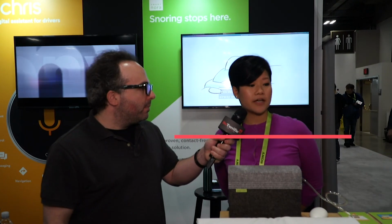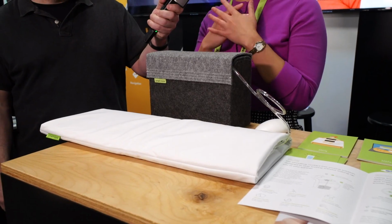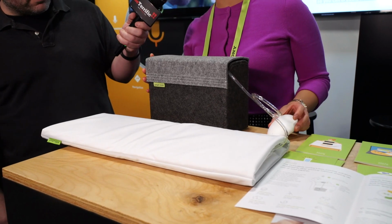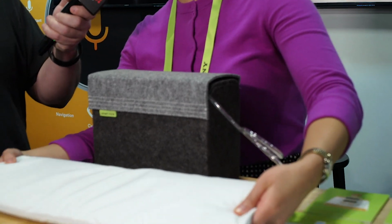Sure. So Smart Nora is a contact-free anti-snoring device. So it helps you reduce snoring without touching any part of your body. You don't have to wear it. It's unlike other products that are in the market. You've got three pieces. You've got the pebble. This sits on your side table, or it's mounted above your head. This is an air pump that you can tuck away underneath your bed. And this pillow insert goes underneath your pillow.